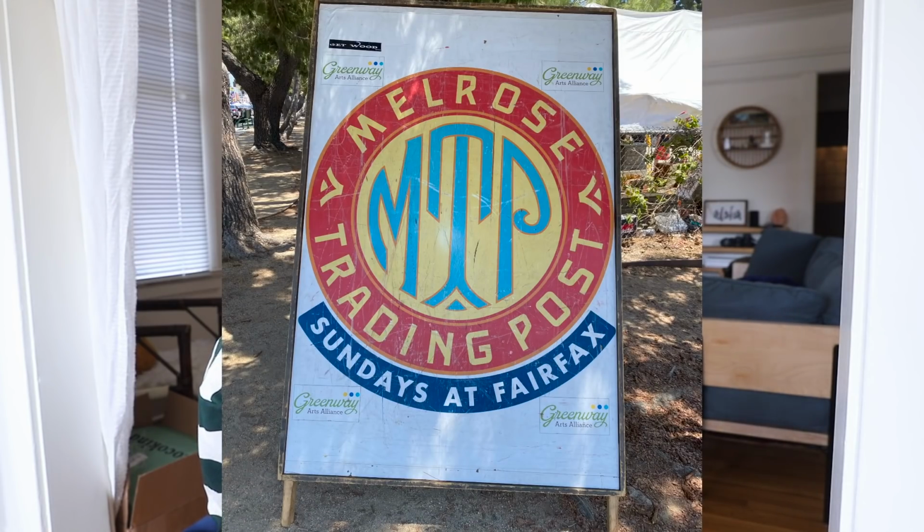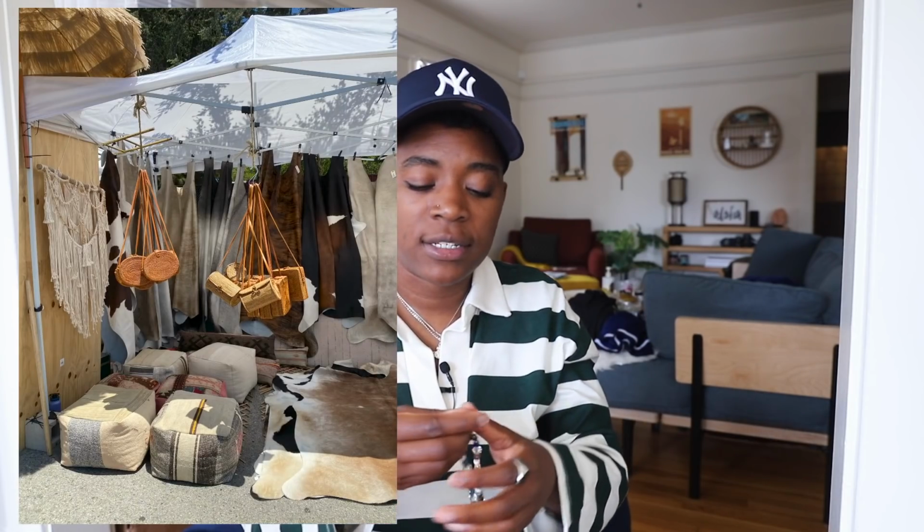Lastly, I want to show y'all some jewelry that I got. One, because I left it at my girlfriend's mom's house by accident. We went to Melrose Trading Post, and I had gone a couple times when I actually did live in LA, but I feel like I just went through it pretty quickly, or maybe it was smaller at the times that I went, because when I was most recently there, it was popping. Like all the vendors were out.